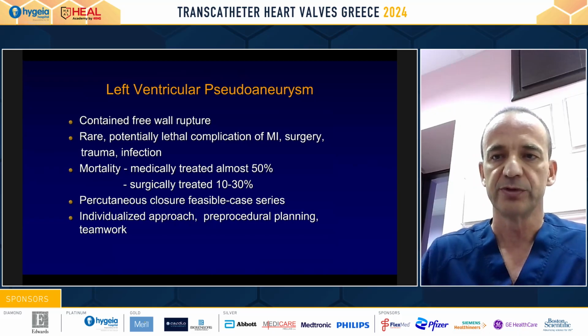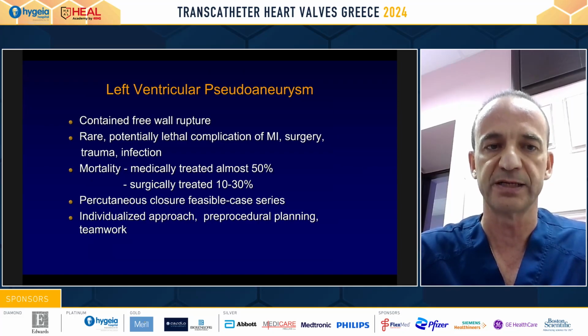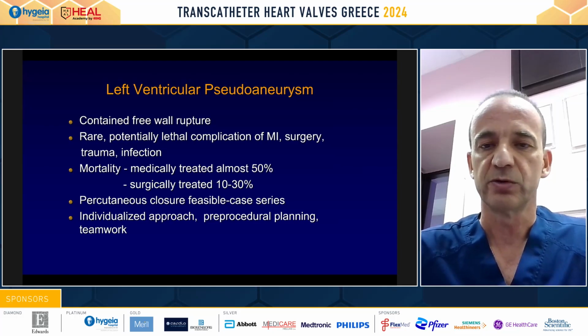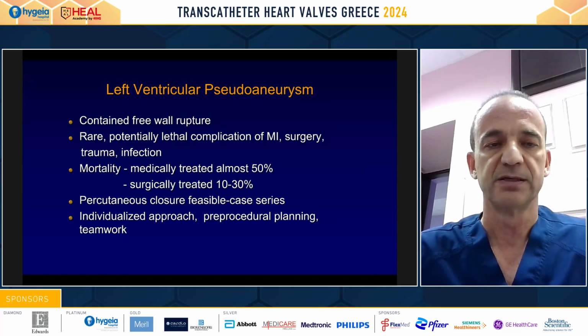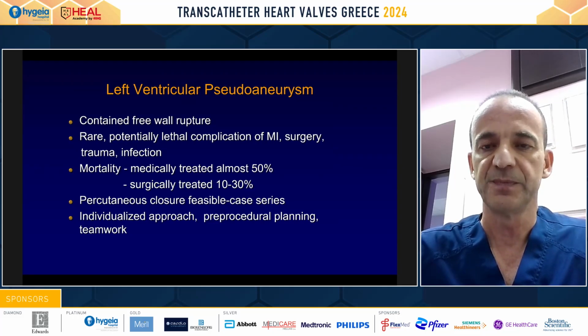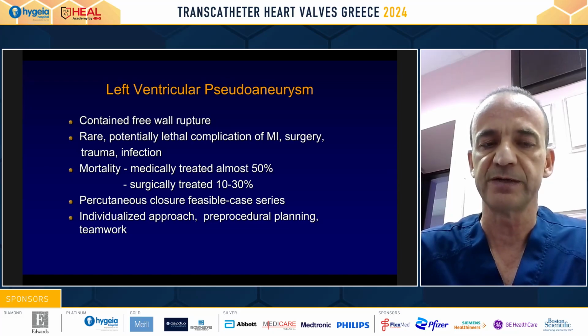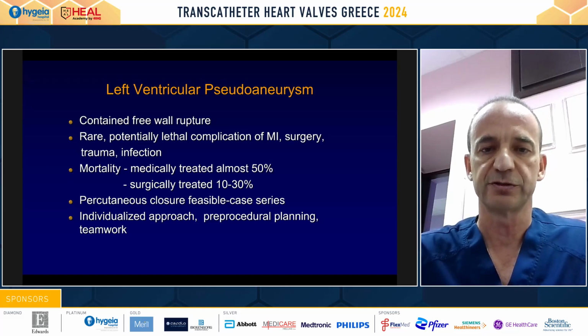In summary, we presented a case of left ventricular pseudoaneurysm, which is a contained free wall rupture from inferior wall MI. It's a rare complication of MIs. Only 0.2% of MIs lead to pseudoaneurysm, but it's potentially lethal. Myocardial infarction is the most common cause of left ventricular pseudoaneurysm. 55% of pseudoaneurysms are caused by MI, 33% by surgery, 7% by trauma, and less commonly by infection.